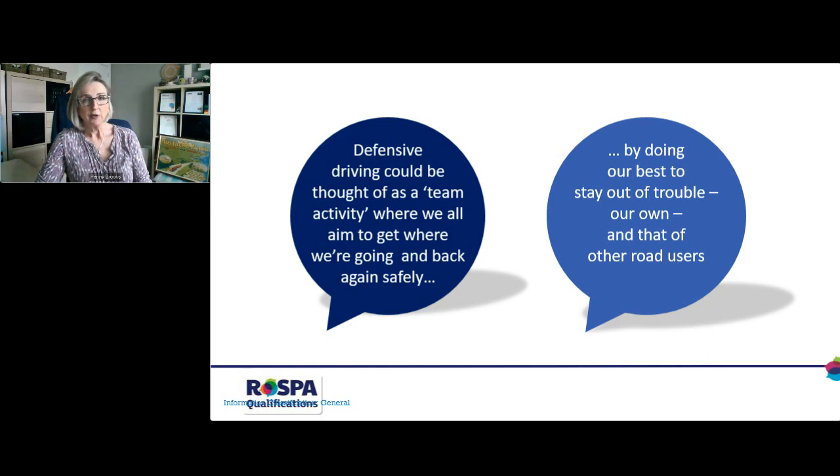If it helps, you can think of this activity as team-based, just as in any team sport like rugby, football, cricket, where every driver plays their part. And in this case, driving, everyone just wants to get where they're going and to get back again safely. And to do that, we all need to do our best to stay out of trouble, that which we may cause ourselves or that created by the actions of other road users. It could be you, me, the driver behind, the rider in front, or that person standing on the curb who may or may not be about to step out.